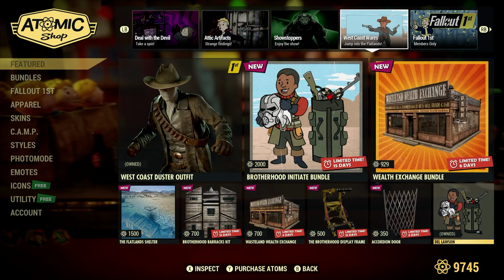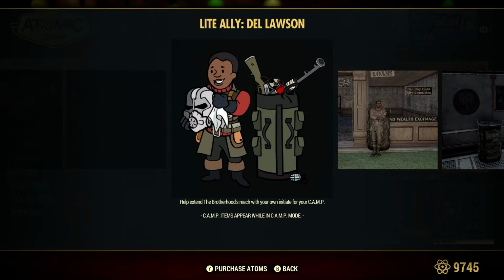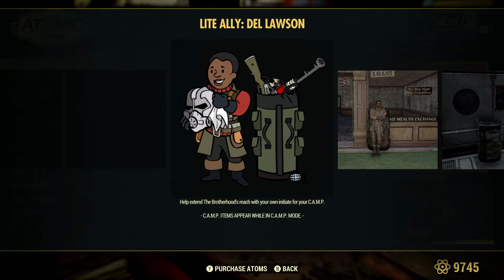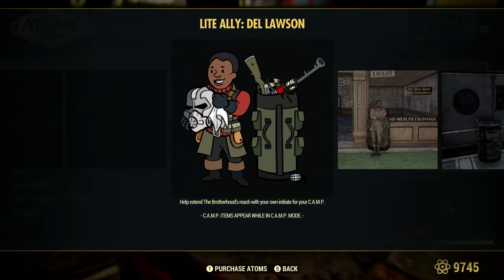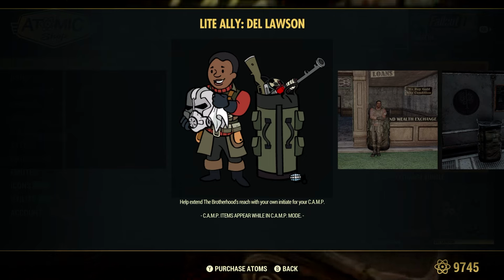And we have Del Lawson here, who was free. And again, he's a camp ally. Light ally means he does not give out quests. Okay, some allies do, but a light ally means that they don't give out quests. And this guy gives you a buff where you can repair your armor, weapons, and power armor to 130% at a workbench. He doesn't repair it for you. He just gives you the buff.